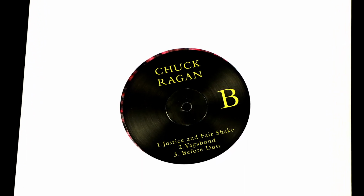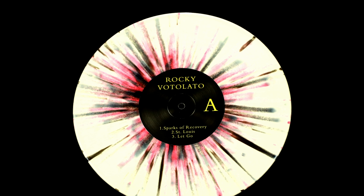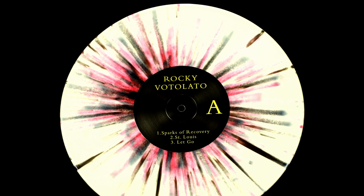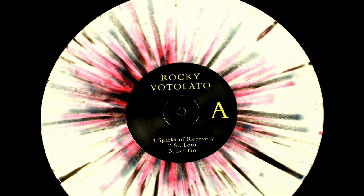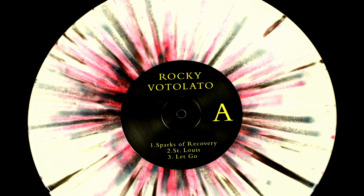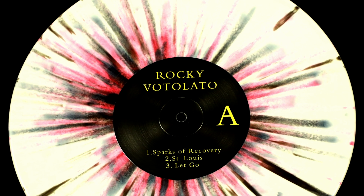Vagabond continues the great vibe, even though it dips more into the country music side than I'd prefer it did, but I'm still digging on it. This track also has a pretty great bridge and a great breakdown near the end. I love the opening guitar and string work at the start of Before Dust, but I really love the chorus with an almost choir of singers. It does build into a wonderful outro for the record and this half itself.